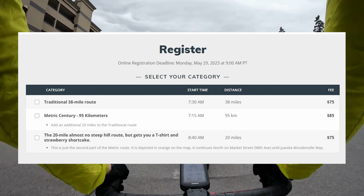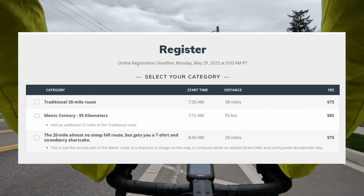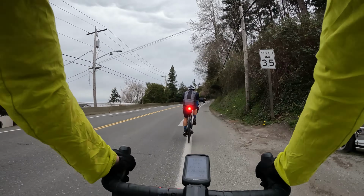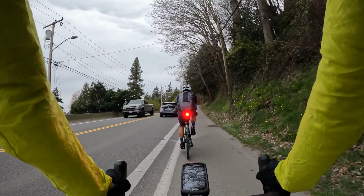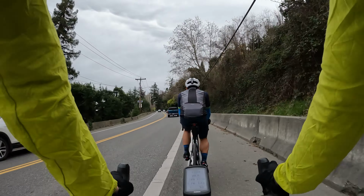Looking at the registration page, these are the current rates for the event. It's $75 for the normal route, $85 for the metric century, an additional 20 miles. And each entry fee will also get you a t-shirt, I think, as well as strawberry shortcake at the finish. And there is a support or rest stop in the middle, which I presume will have some food for you to use and get along.